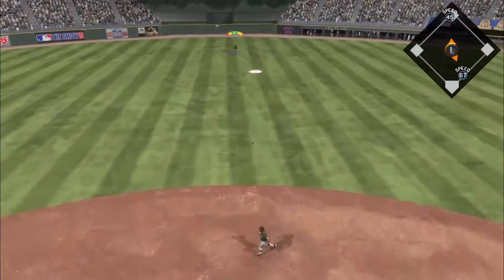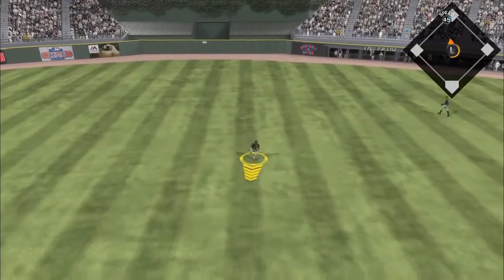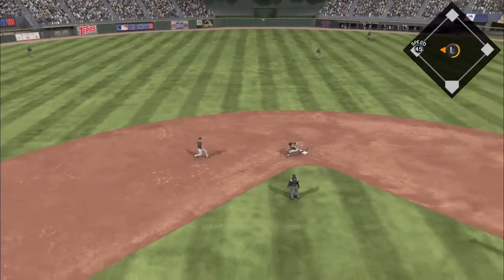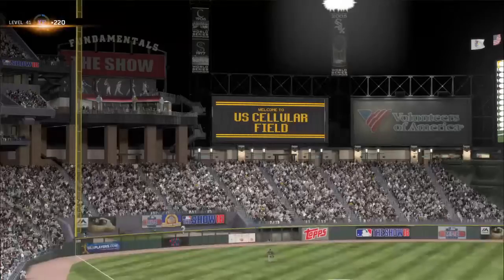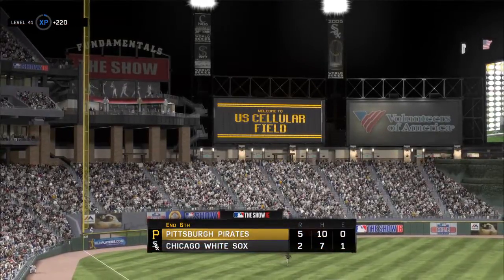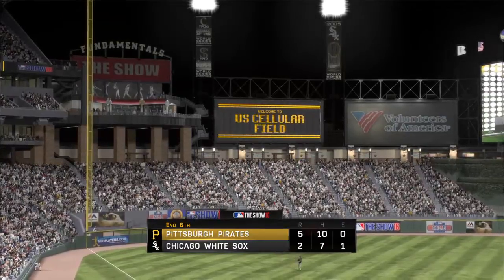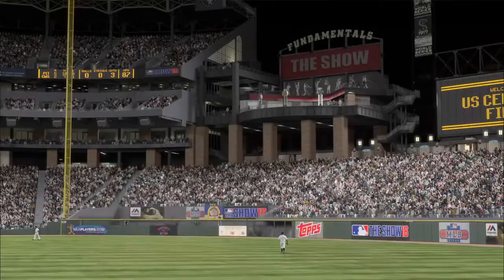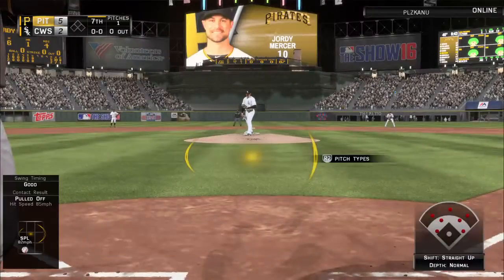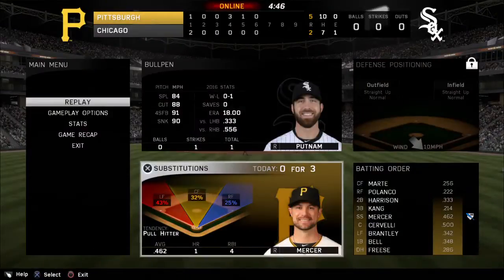Sent out to straightaway center field. And he's able to reach down and put this one away. Great concentration there for the 2nd out. Throw back to second, and that's a double play. Jordy Mercer will stand in, one of the few guys not to join the hit parade so far.